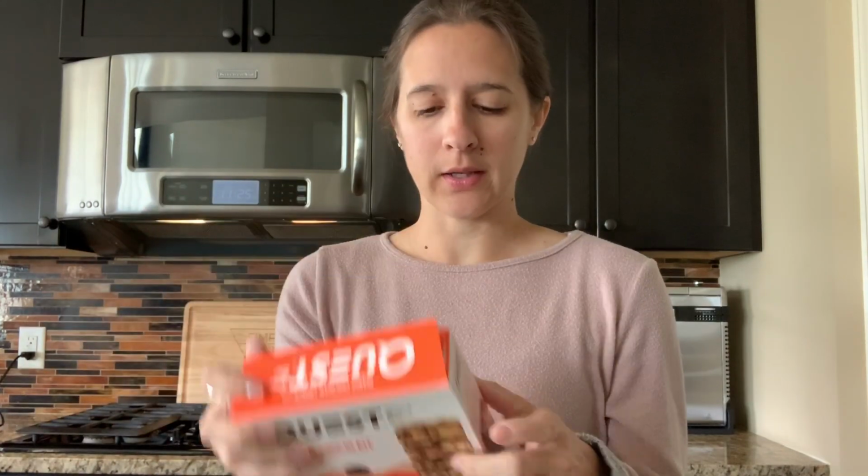So there are 5 bars in this box. The serving size is 1 bar. Always look at the serving size. And then I also look at the calories that go along with it, thinking, okay, how long is this going to fill me up? How big of a meal or a snack is this going to be? So these are 210 calories, which is a good amount.